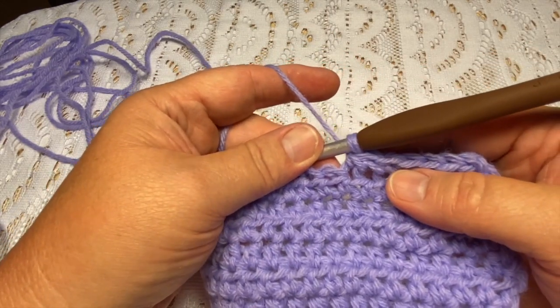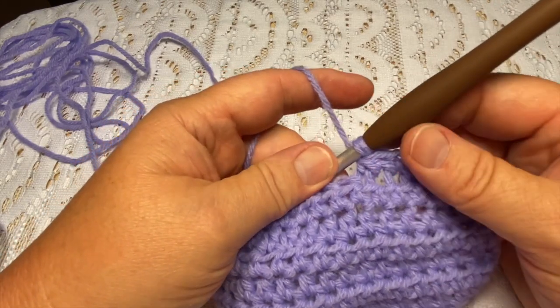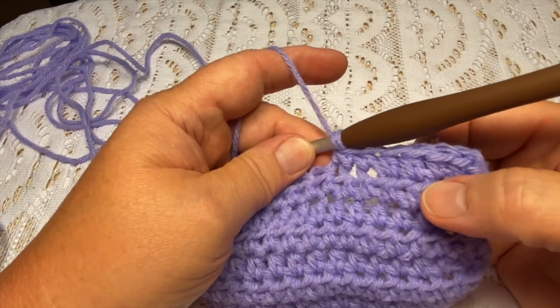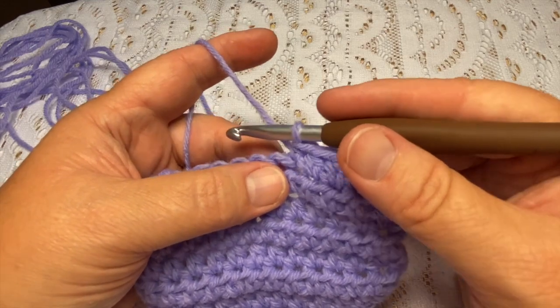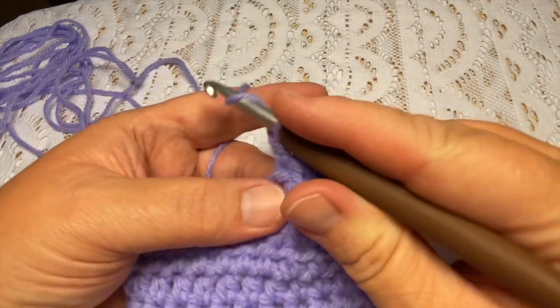I don't like this. My way is just a way that I like to do it, because the only reason I don't like this is because you can tell, and it's big and bulky compared to your other half double crochet stitches. I don't know if you can see that there. So this is the way I like to do a half double crochet 2 together. I don't think I'm the only one who does this. I think there's many people that do.